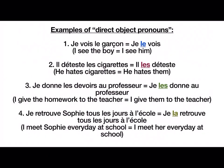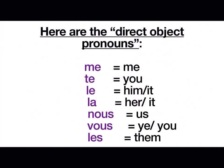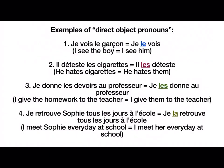It's only something minor. Okay, so let me show you a few more examples of direct object pronouns and I'll be finished then. Je vois le garçon. I see the boy. I want to say I see him. Je le vois. It's le garçon, a masculine noun. So go back to your list. What is the direct object pronoun for him? It's le. So I replace le garçon with le: je le vois. Il déteste les cigarettes. He hates cigarettes. I want to replace cigarettes with he hates them.